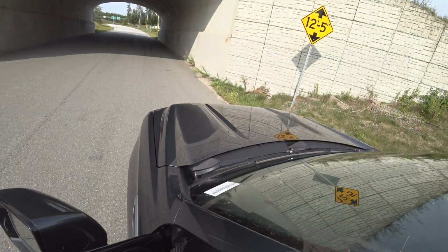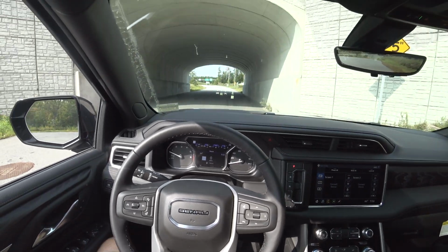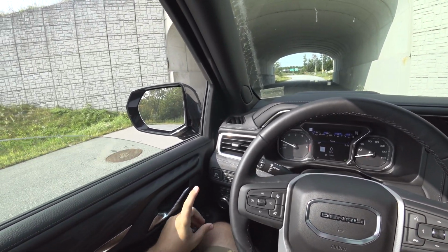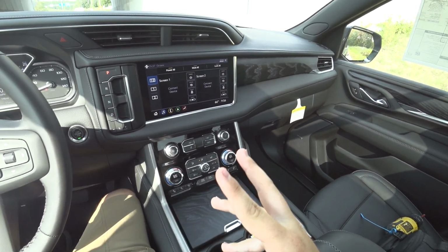$82,000 is the sticker on this one, which actually surprises me because the Tahoe High Country I drove was $81,000. So this is only $1,000 more.